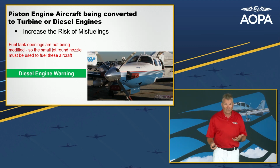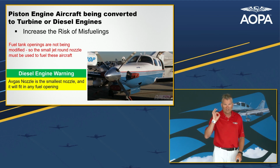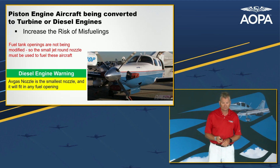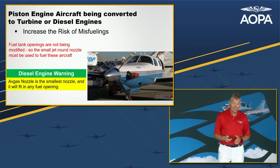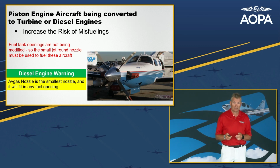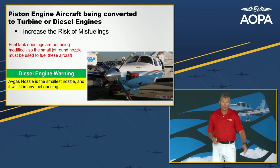But on the diesel aircraft, keep in mind the avgas nozzle is the smallest nozzle there is, so it will fit in any aircraft. And if you put jet fuel or avgas into a diesel airplane, it will also crash on takeoff, just like if you put jet fuel in an avgas airplane.